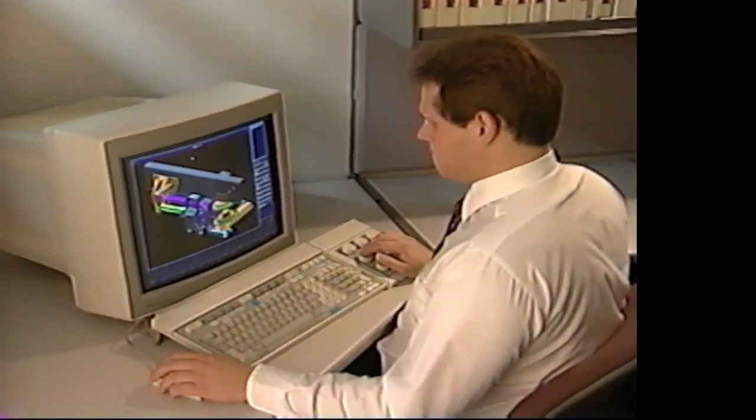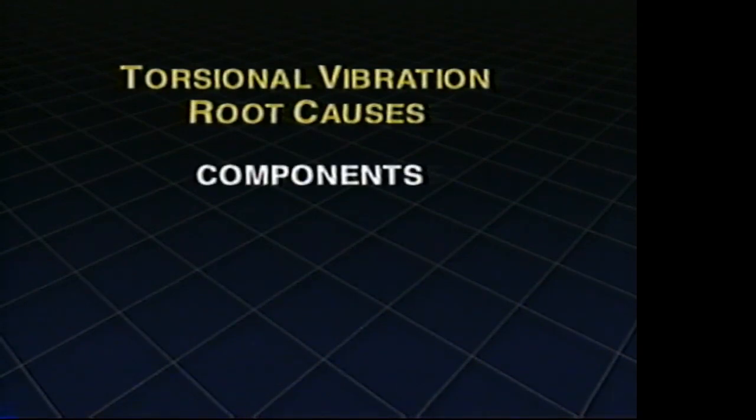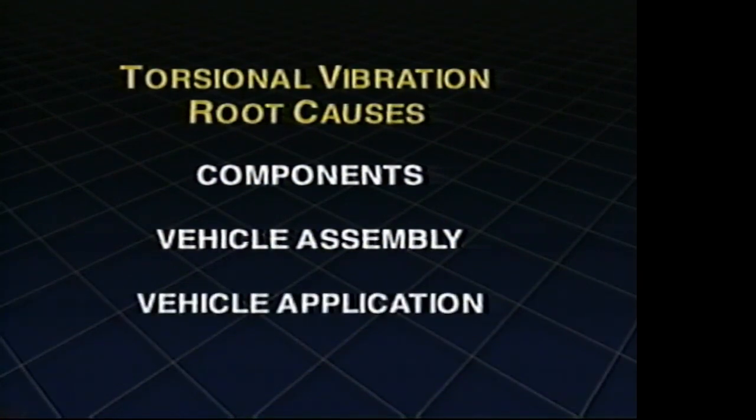But before we delve into Hendrickson's work, let's examine some of the causes of driveline vibration. Root causes of torsional vibrations can be classified into three broad categories. They are components, such as the engine, clutch, transmission, suspension, or axles; vehicle assembly, driveline installed angles, suspension slope, or height control system installation, for instance; and applications, such as driving habits, GCW, and operating conditions, to name a few.